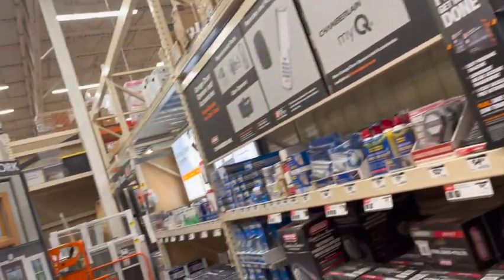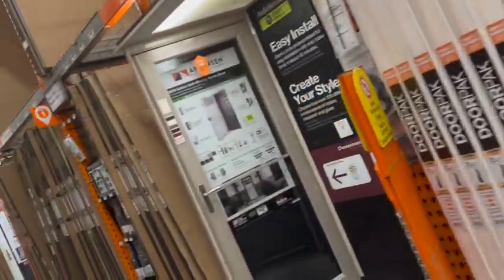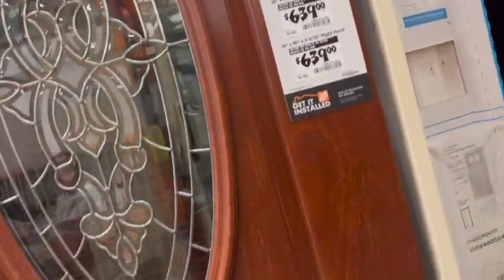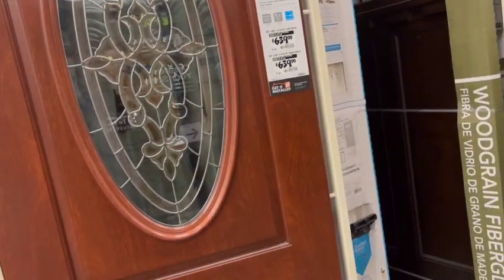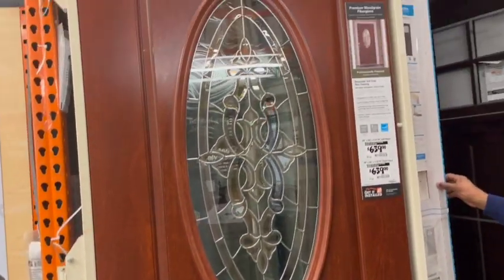You might call help in a floor and maybe they can help you out too. See door, yeah? This is the door. This is the door. I'm sure.